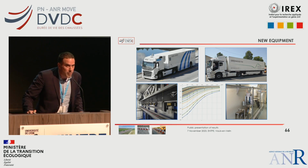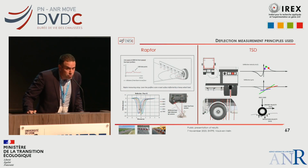So you have two photos on the screen. The right-hand device is a device that was developed by Greenwood. It's called the TSD. And then on the left-hand side, a few years later, you have the Raptor. The Raptor was developed by Dynatest. The name has since changed. And this enables you to use different materials for the characterization process, but you can examine the state of the network, in particular the secondary network that has its own specific problems. With the Raptor, for example, we can even go onto the very smaller roads in the inner city, whereas the other device is more appropriate for motorways.